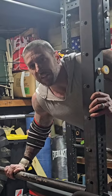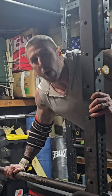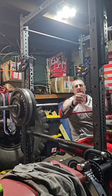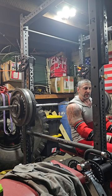Fuck yeah, baby. 315 for 10. I'll fucking take it. Let's go. Let's see how this works out. I feel like I got a fucking straitjacket on.